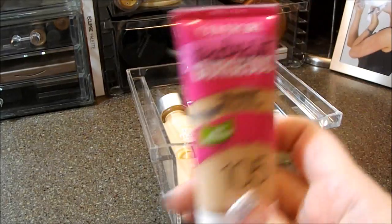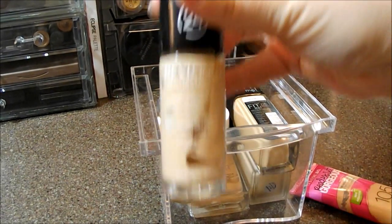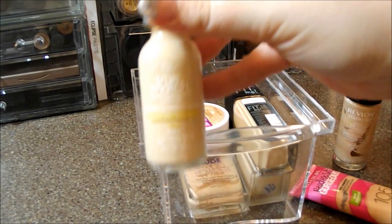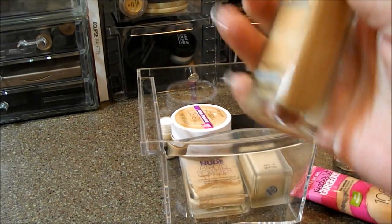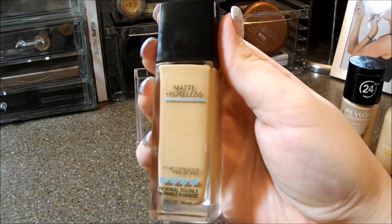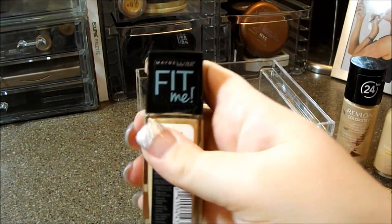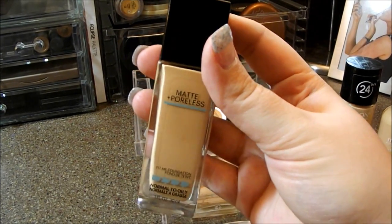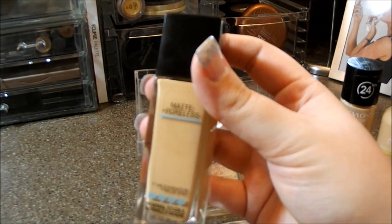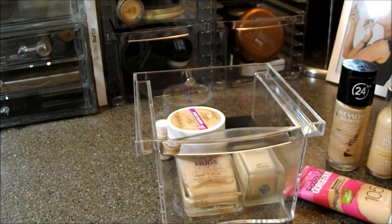I've got the CoverGirl Ready Set Gorgeous. This is a new one. My favorite Revlon Color Stay. Another favorite, the L'Oreal True Match. This one is actually a new one. This is the Maybelline Fit Me Matte foundation, but unfortunately it is way too dark for me, so I might take it back, or I might just wait till summer to use this one.